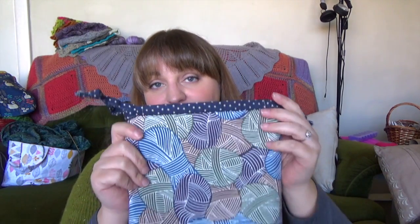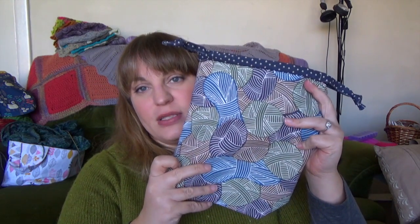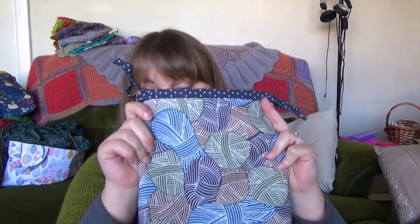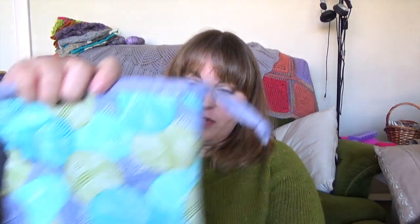So I've been having a look on Spotlight's website to see if they have this on a bolt that I can purchase a longer yardage of, and I can't actually find it on there. So I was thinking I might go back and see if I can find some more fat quarters of this fabric. Just haven't managed to get there yet. So that's the first one. And the second one you've kind of seen.